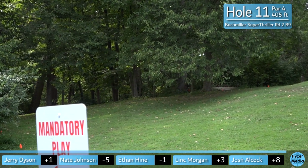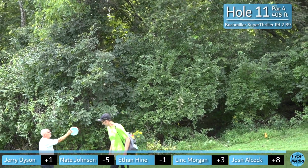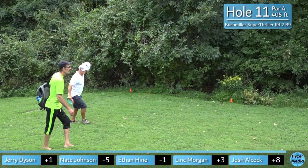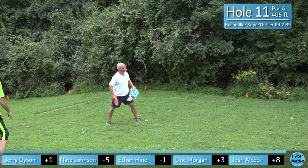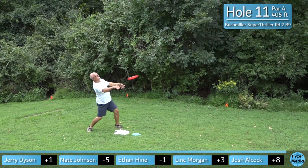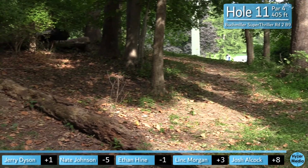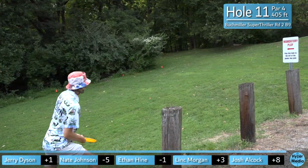Jerry's going to try to do the same thing and also catches a tree. It looks like he sits down as well. So here's that infinite relief we've talked about before. Since Linc went out of bounds, he can take it straight back as far as he wants in line with the basket to kind of open up his line. Just chips a forehand in here, trying to squeak its way through. That's going to be in the circle. Yeah, that's a nice shot from Linc.